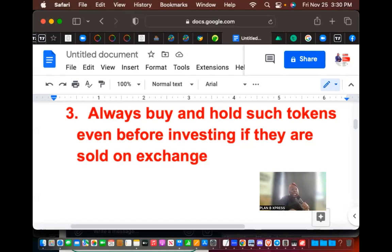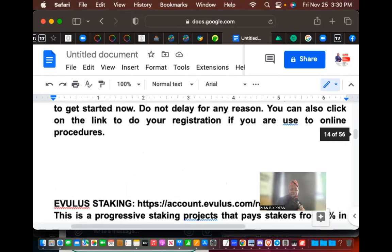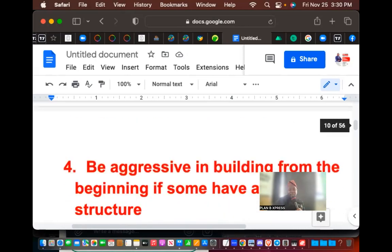Those are the reasons why you must, as a matter of fact, be gallant enough to take advantage of things as they are. So buy the coin and then keep, right? I'm just going to go now so that you see examples of those coins the way we are saying it.